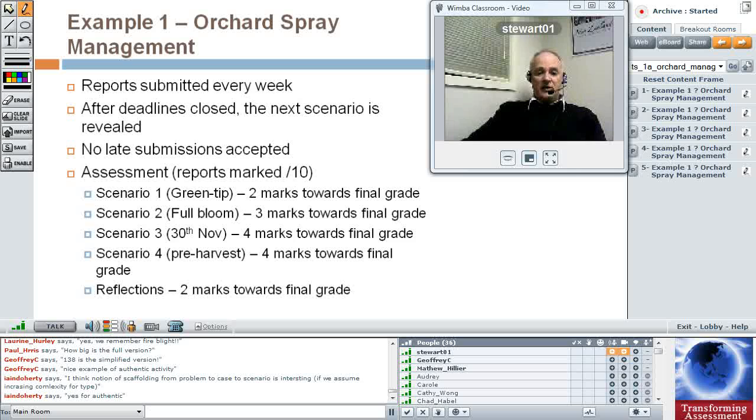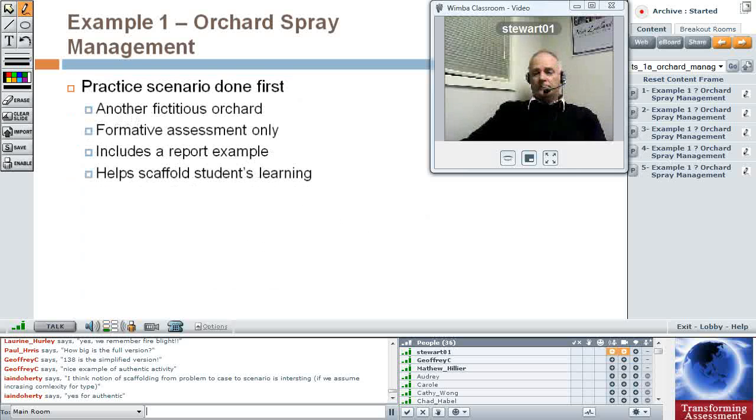So let me show you an example of, I'll just go through this last slide first. They do a practice scenario first, so don't just throw them into it. They have another fictitious orchard. It's formative assessment only, so once they get to the stage where they've got to give a report, they're then given a model answer. It's the type of thing I expect them to produce for me. And I think this helps scaffold the students' learning. They get used to the interface. They know exactly what I expect them to give me for their assessment.